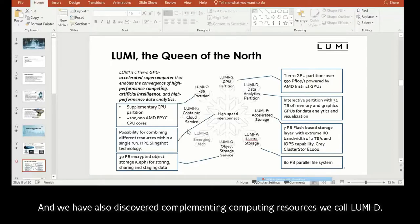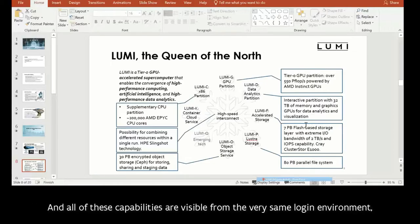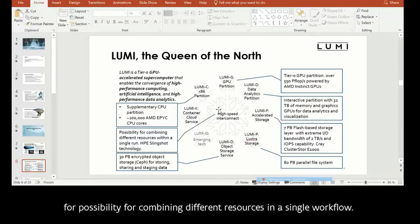And we also have this complementing computing resource we call LUMI-D, the interactive usage partition for visualization, data analytics, meshing, pre and post processing, and so on. Whatever needs a huge amount of shared memory or graphical capabilities. And all of these capabilities are visible from the same login environment, seeing the same storage areas, and sitting on the same high speed interconnect, making it possible to combine different resources in a single workflow.